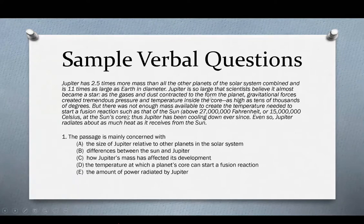All right. So Jupiter has 2.5 times more mass than all the other planets of the solar system combined and is 11 times as large as Earth in diameter. Jupiter is so large that scientists believe it almost became a star. As the gases and dust contracted to form the planet, gravitational forces created tremendous pressure and temperature inside the core, as high as tens of thousands of degrees. But there was not enough mass available to create the temperature needed to start a fusion reaction, such as that of the sun, above 27 million Fahrenheit or 15 million Celsius at the sun's core. Thus, Jupiter has been cooling down ever since. Even so, Jupiter radiates about as much heat as it receives from the sun.